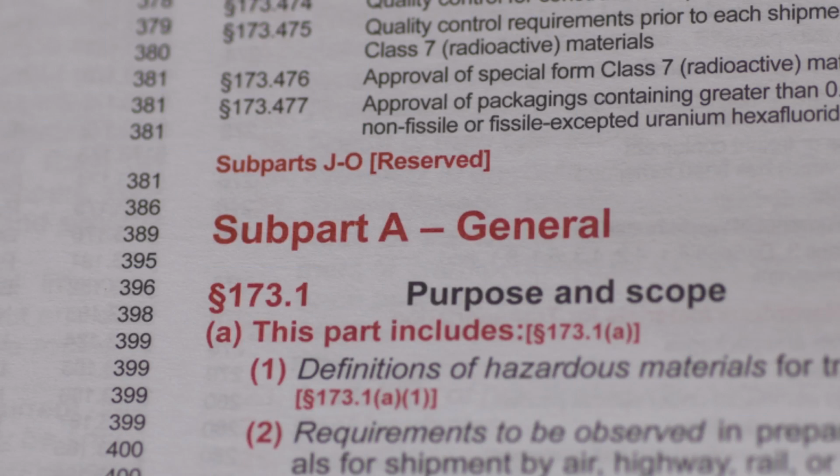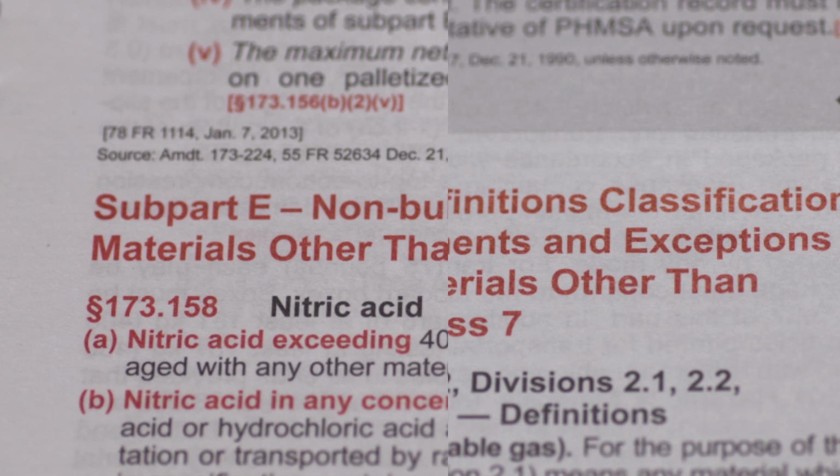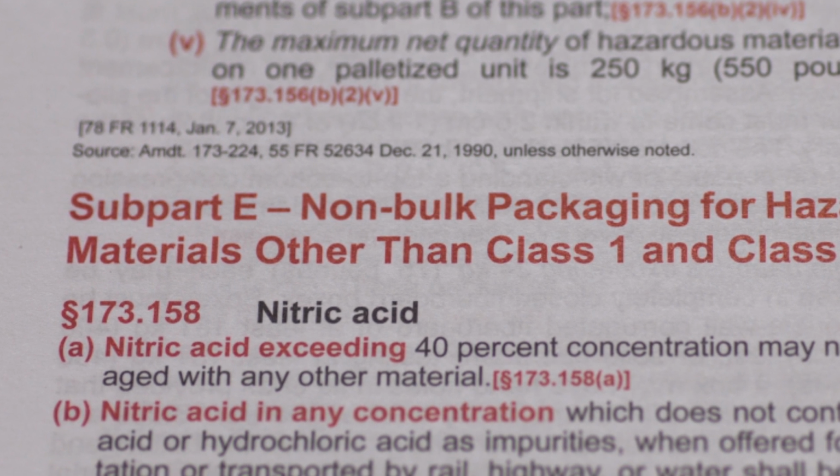Now, outside of the authorized packagings, the regulations also outline a number of exceptions to packaging and specific packaging requirements for certain materials. So, the applicable parts of Part 173, Subparts A, B, C, D, and E will also have to be referred to and referenced in the regulations and in the training program to ensure your students understand these exceptions and how to apply them properly.